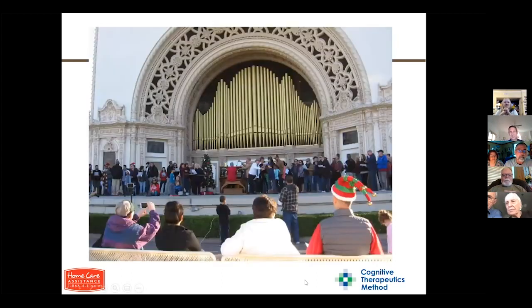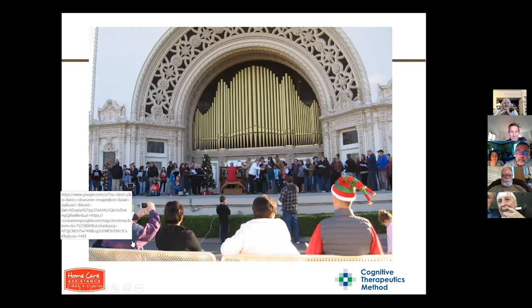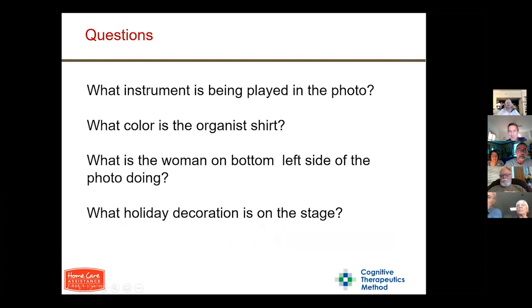Okay, 20 seconds. Where's the stage? Where in the world is that? Okay, what instrument is being played in the photo? Pipe organ. Very good. What color is the organist's shirt? Red. Very good, red. What is the woman on the bottom left side of the photo doing? Taking a picture. Very good.